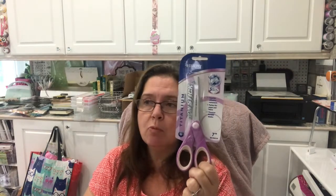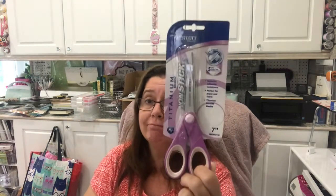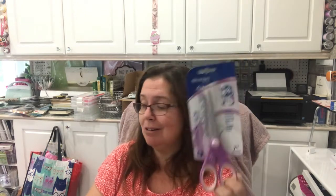Okay, what else do I have? Well, of course you can't craft without scissors. So I picked up a pair of scissors. These ones are the non-stick. These are great if you're going to be cutting a lot of sticky things like tape, washi, double-sided tape. They really are non-stick. 7 inches. I think these were $3. I don't know. The price is not on here, and I don't remember.